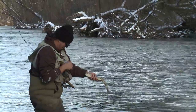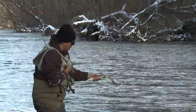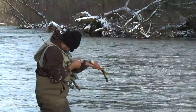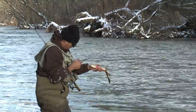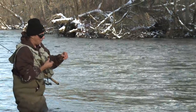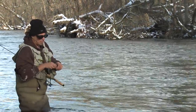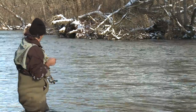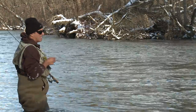Man, look at that bullet brown. Look a little hungry there, bud. We'll get enough meat off you. Big belly boy needs big meat. Hit right at the end of that crease.